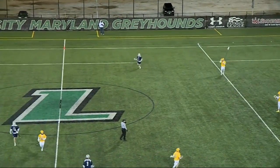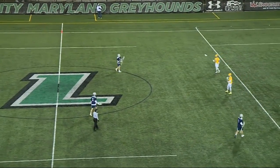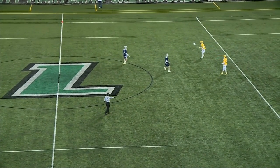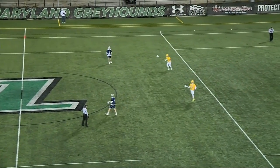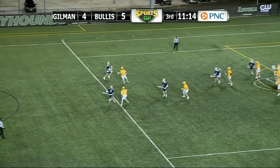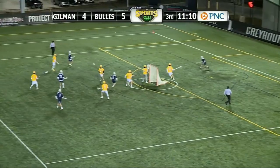Nice matchup. Bullis, little stinger by Jonathan Bender, the difference so far in the game, gives them the 5-4 lead as we get going. But both teams playing a little bit sloppy. You alluded to the fact that they've played a couple times this week, but they're also both teams playing a little bit awesome every now and then too. Yeah, definitely playing some good lacrosse.